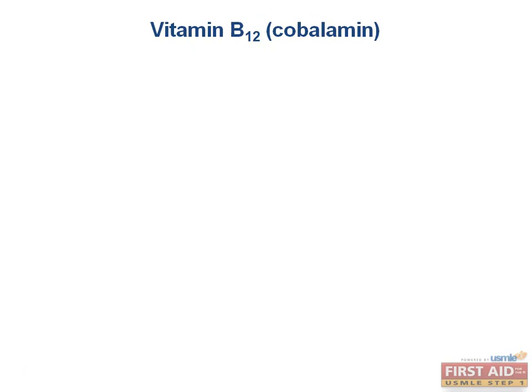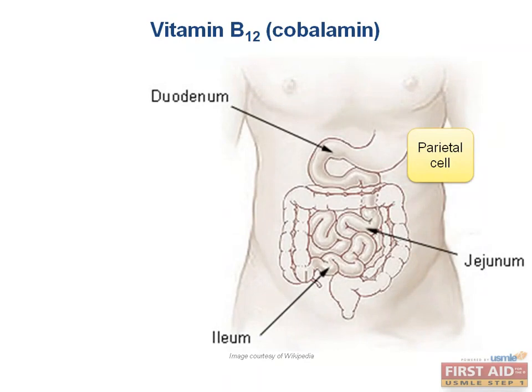None of the plants or animals that we eat can make it on their own, but we can still get it from animal products since they get it from bacteria in their bodies. It has a very specific absorption mechanism.